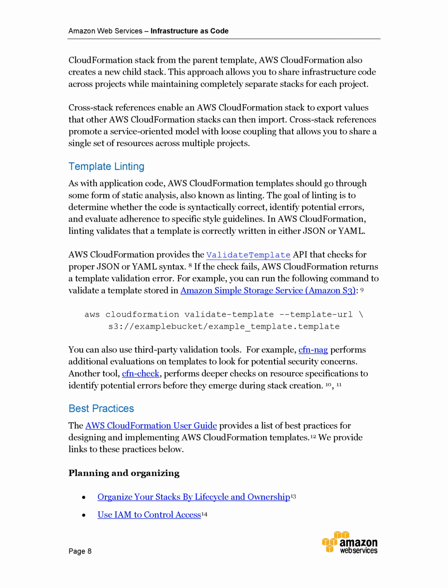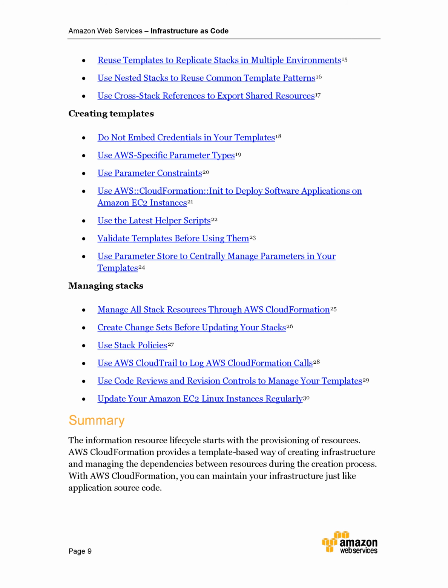Best practices. The AWS CloudFormation User Guide provides a list of best practices for designing and implementing AWS CloudFormation templates. We provide links to these practices below. Planning and organizing. Organize your stacks by lifecycle and ownership. Use IAM to control access. Reuse templates to replicate stacks in multiple environments. Use nested stacks to reuse common template patterns. Use cross-stack references to export shared resources.